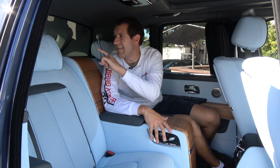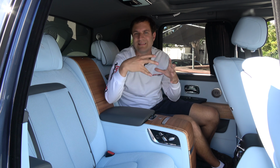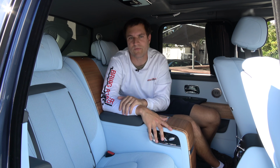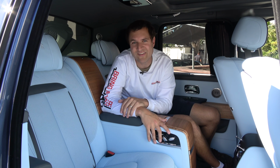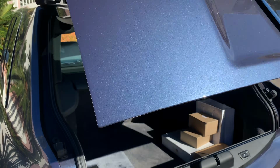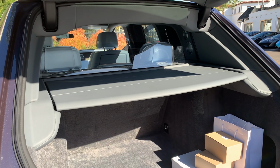Actually, the truth is that that glass partition is probably there to make it a little bit quieter inside the car and keep out any noises from the cargo compartment. Still, it's crazy to see it back there because it essentially means you have two pieces of glass, one directly behind the rear seats and one behind the cargo area on the outside of the car.